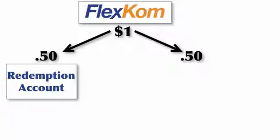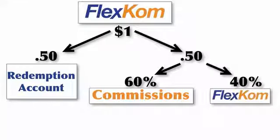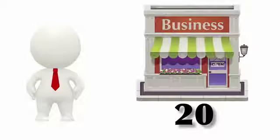The other half is divided up. 60% goes to pay the commissions that we were just talking about, and 40% goes to the parent company for operations and profitability. We're only looking for salespeople who will commit to obtaining a minimum of 20 businesses. So let's talk about what could happen with just 20 businesses.